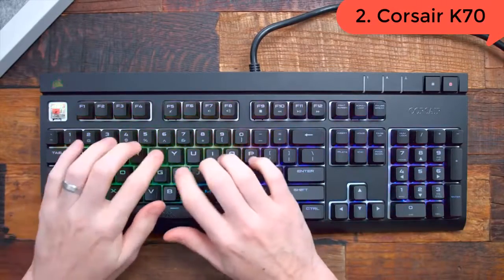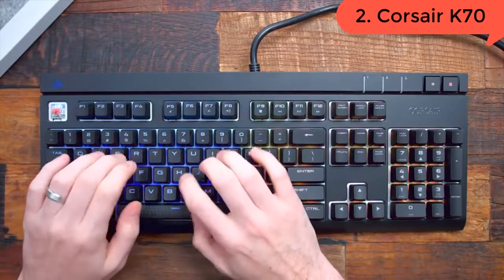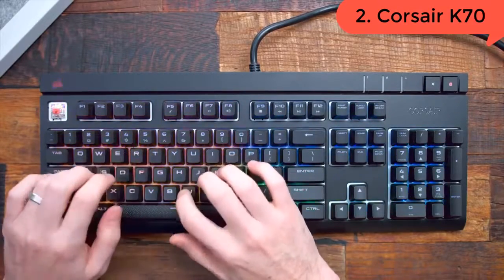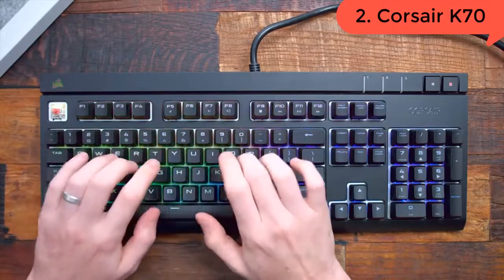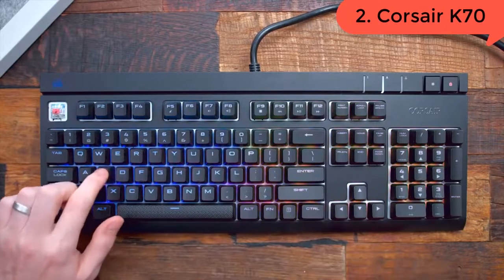Needless to say, the K70 is built to impress, and that is just what it does. It looks great, feels great, and performs even better, especially if you go with the Cherry MX Speed variant. It has virtually no flaws, apart from the fact that some might find the lack of dedicated macro keys lacking. Still, that is not a major issue since each key is fully programmable.